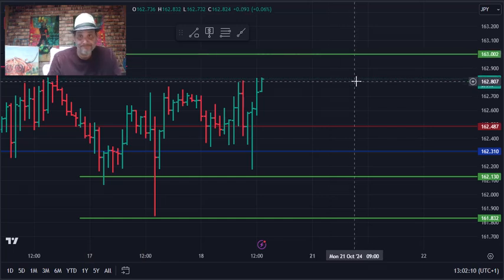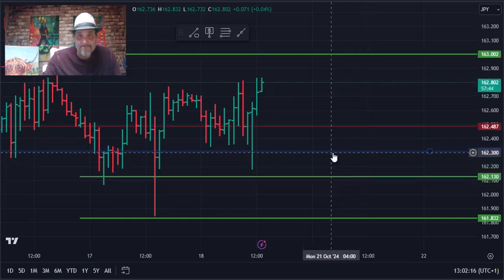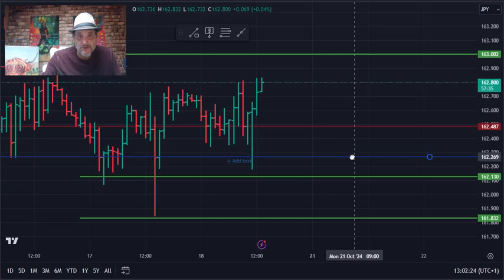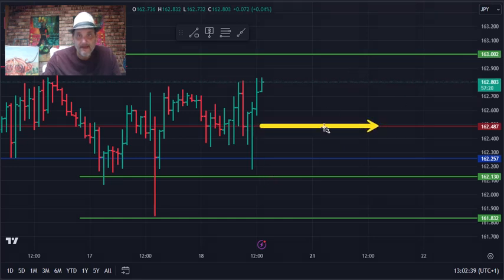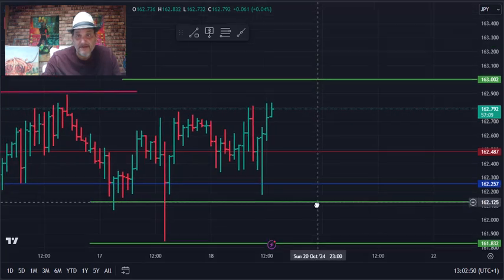Now, it's got to stay above 162. I'll move this one up. I always try to be perfect. 162.25. Continue showing strength. A break of 162.48 would be a warning, right here, that we could potentially be going down to the 162.25 level, maybe even 162.13. That's a pretty big support, 162.13 and 161.